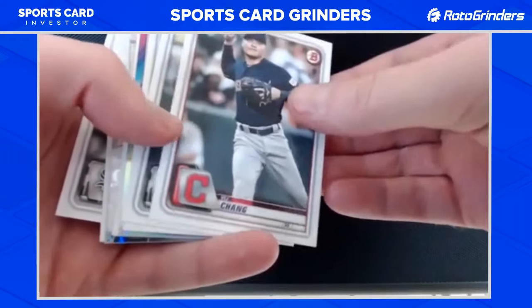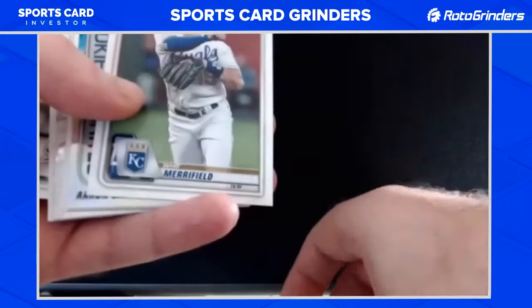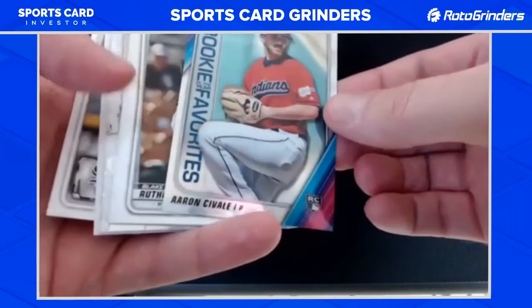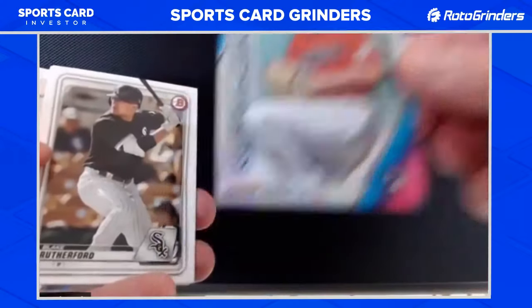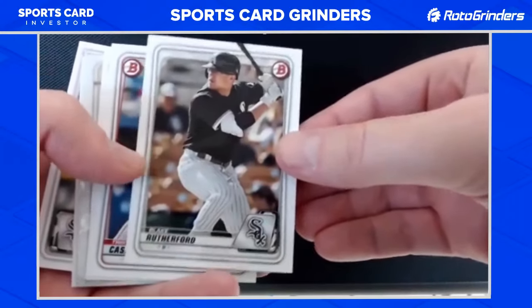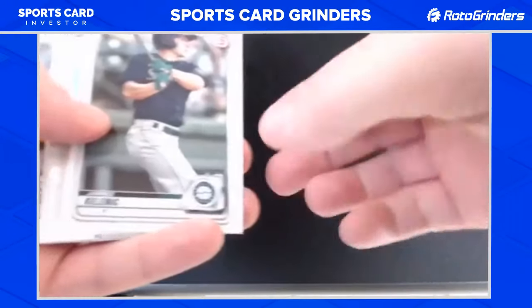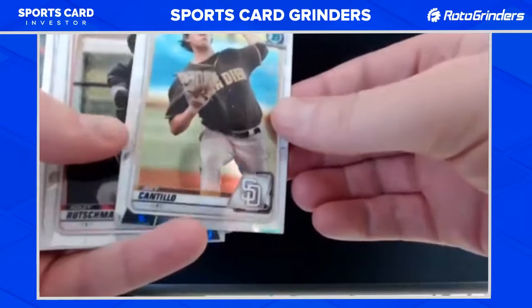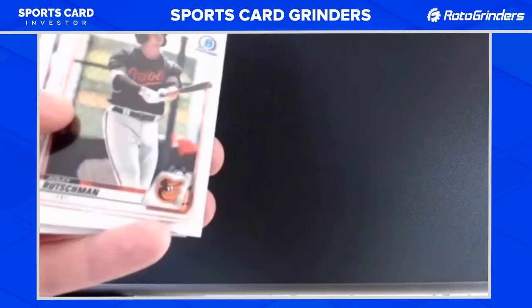Yu Chang rookie looks like. Tim Anderson. Whit Merrifield. Aaron Savali, rookie. He picked last year. Rookie of the year favorites. That's another insert card there. Let's see. We got Blaine Rutherford. Tristan Kazas. Jared Kalenic. Not aware of him. We got a chrome card here. First prospect, Joey Cantillo. That name sounds familiar. He might be a thing.